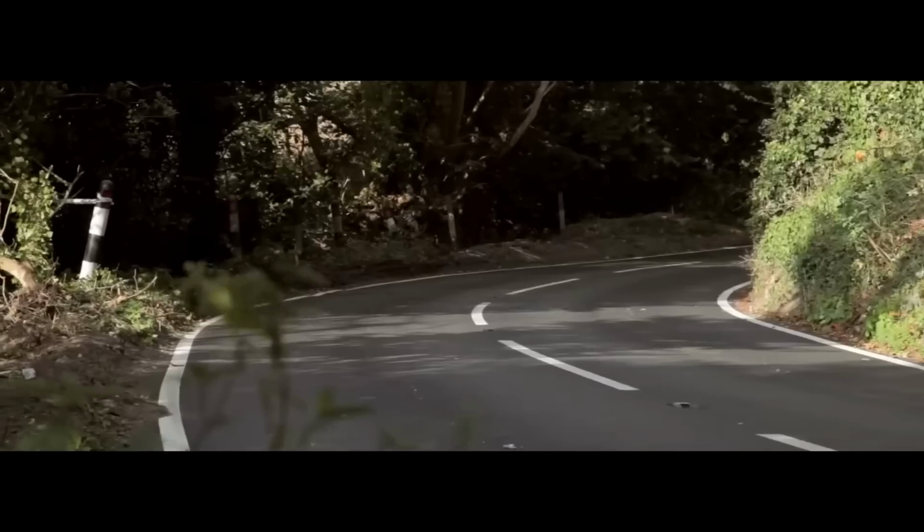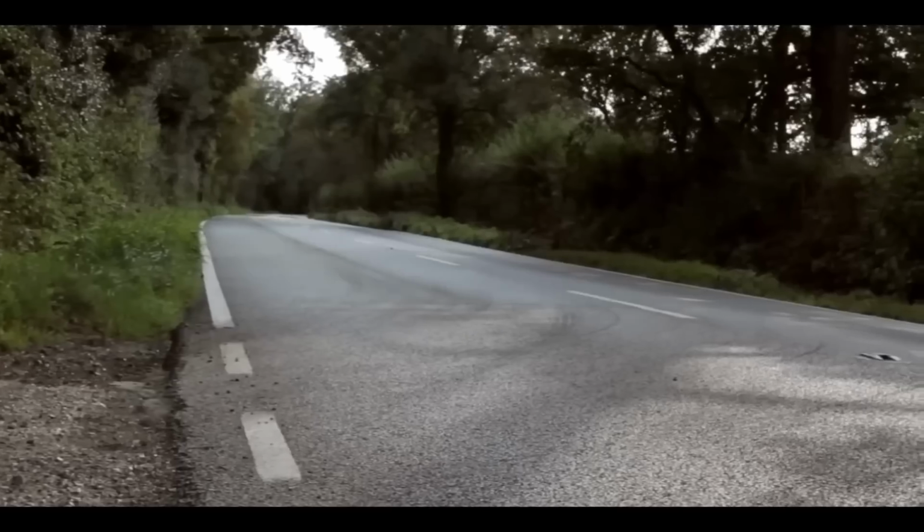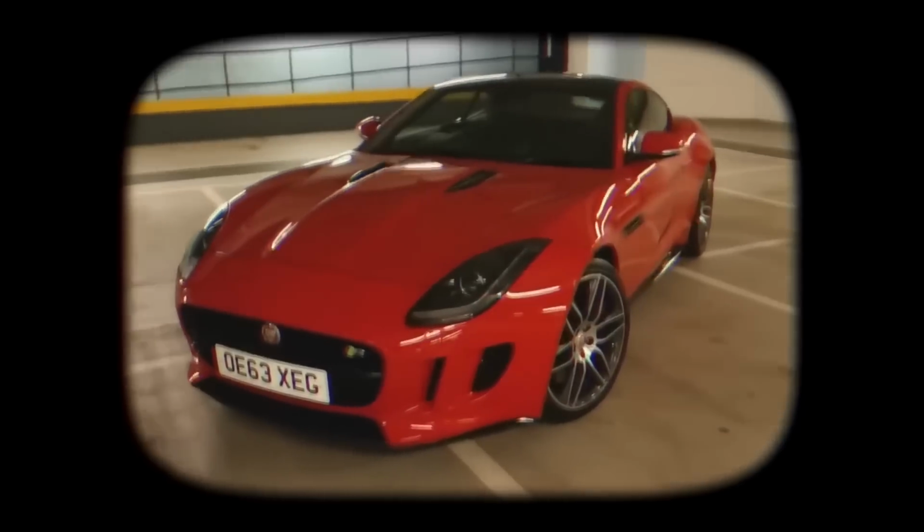I'm discussing it because it's beautiful, elegant, and above all, because it's gone. Jaguar will discontinue the production of a British-style icon that has amazed us for a decade in 2024, even if it wasn't your favorite model.